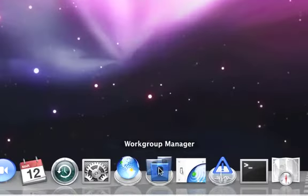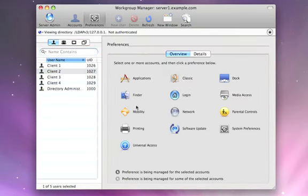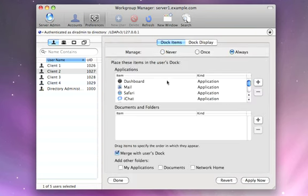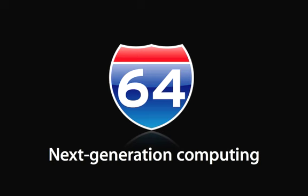One of the tools that we use to do this is Workgroup Manager. In this case, we're going to an LDAP server, but we could go to Active Directory or any one of a number of directory services here. I can select a user, I can go up to Preferences, and now I can manage them. I can go in, for example, and determine what's going to be in the user's dock, how the dock is going to show up. Is it going to be really large and magnified? All of this gives me options that I can really give my users a very robust client management experience. And as an admin, I know that they're only able to do exactly what I want them to do.